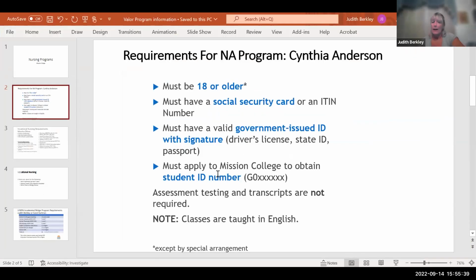All right, so we have what we call a ladder or a tracking ladder for any of our health occupation programs. Now, the first one that you can apply for is a community health worker, which takes 1 year to get a certificate for, and that allows you to go into people's homes and help people with their basic care needs, like showering and things like that. And the next one that's available is a nursing assistant. The requirements for a nursing assistant are very low key. It doesn't really require a lot. You have to be 18, have a social security number, a tax ID number, government ID, driver's license, and then apply to Mission College. And that's it.